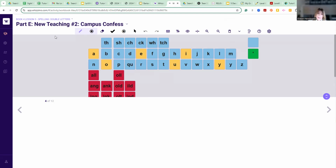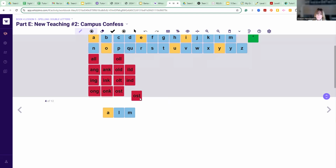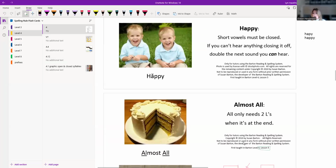Then I would ask them to spell a word like almost. Almost. Okay, and we have quite a few words that have that all sound at the beginning. Almost, also. So your next rule that your student is going to learn is going to be called the almost all rule. And it says all only needs two L's when you hear it at the end of the word. So in the middle of the word, like almost or salty or Baltic, it will just be one L.